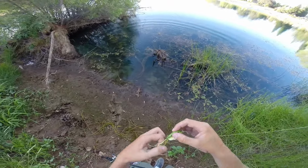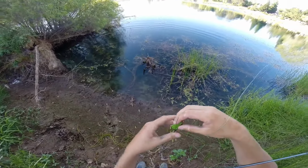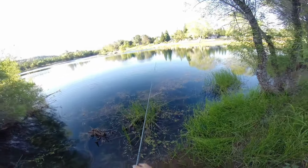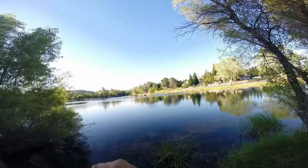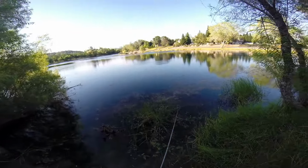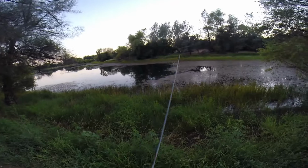So I love this frog, guys. Catches big fish and small fish. It's small enough where it still keeps big fish around, but it's also small enough where it doesn't deter a lot of fish. We're actually going to tie on. All right. So we're out in the middle, kind of.